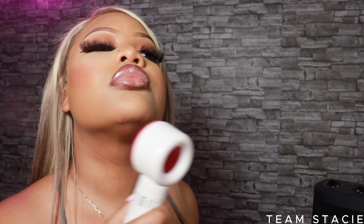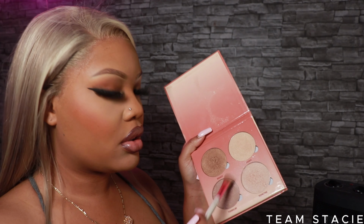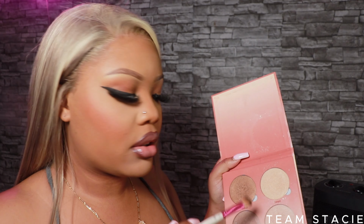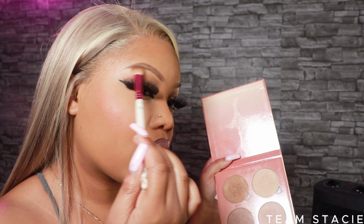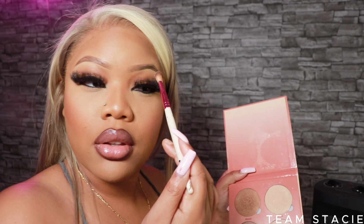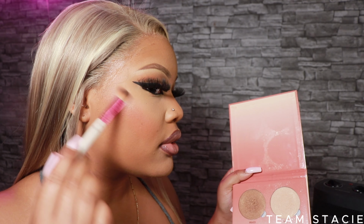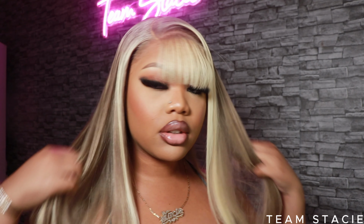So here we set with the Milani original setting spray, which I really love. I would say it's close to a dupe from the Morphe. Not exactly, but it's very inexpensive. It's probably like $10 and I really do like it. Here I'm taking my Anastasia Beverly Hills Glow Kit, and this is from Marshalls. Actually, I think it was like $20 from Marshalls, which is a steal. We're just highlighting, and yeah, we look so good.